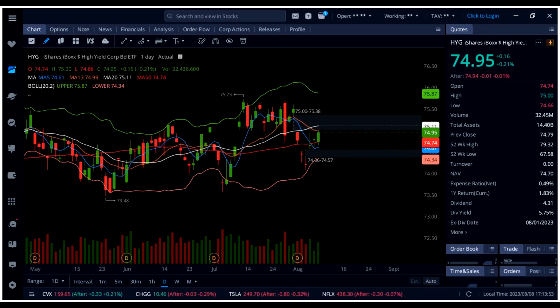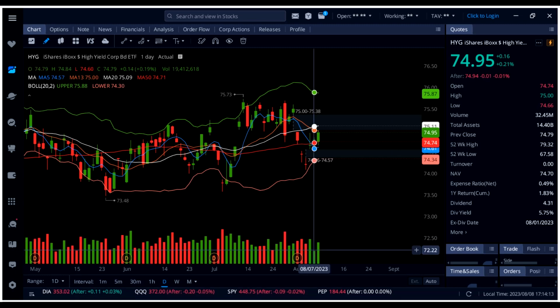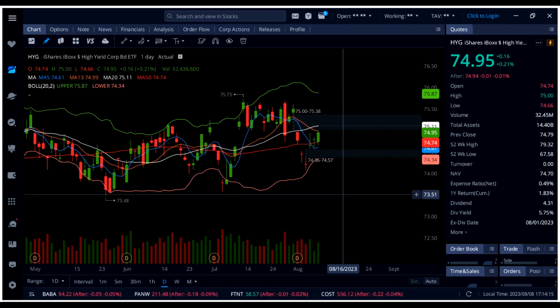Before we dive into anything today, let's have a look at Smart Money HYG, what they're doing. Once again, if you look at my screen, we got a green candle. They're buying the dip. It's up 0.21%. And on HYG, we got a gap on top, 75.38. If this thing moves higher, they're definitely buying with high volume today. That means one thing, we're going to see a bounce in the market.